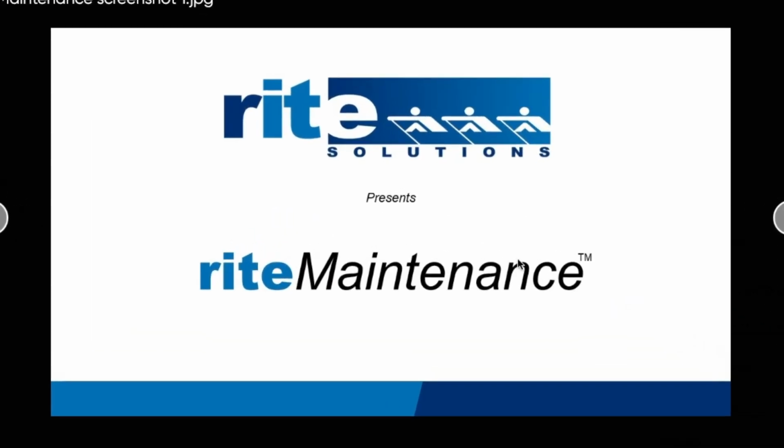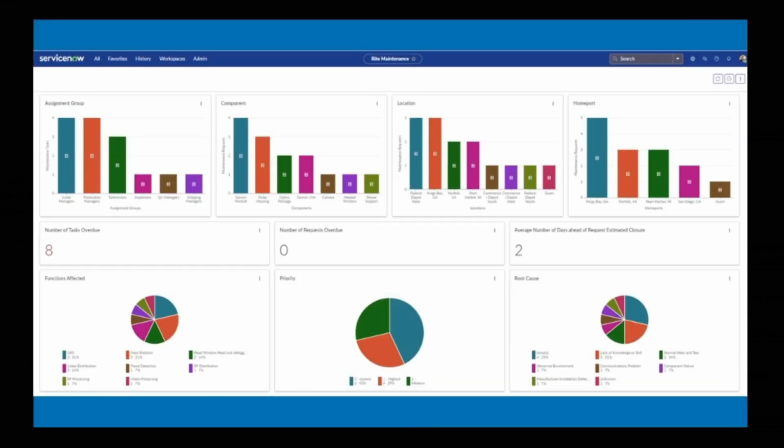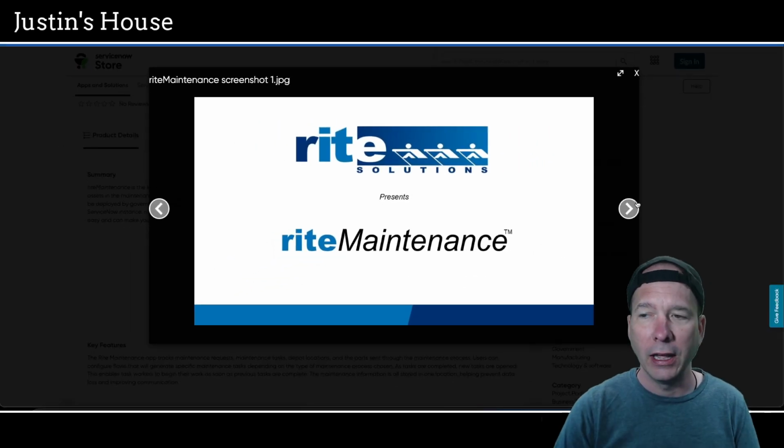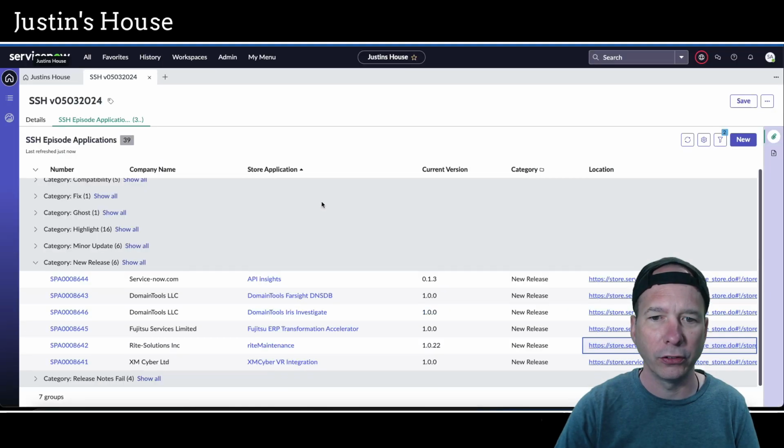We've got some screenshots. First is a marketing slick, looks like Rite Solutions riteMaintenance. Next is a dashboard in ServiceNow showing the assignment group, component, location, home port, and some other metrics on the dashboard. Next screenshot is showing the maintenance request portal, maybe that's a portal. I'm not really quite sure what that is, but could be a workspace. But has a list of requests that you can request into maintenance tasks. And then we're back to our marketing screenshot at the beginning. So that's what's new from the team at Rite Solutions Inc.